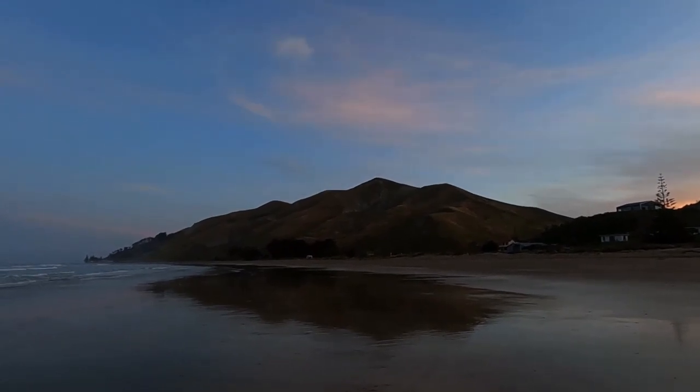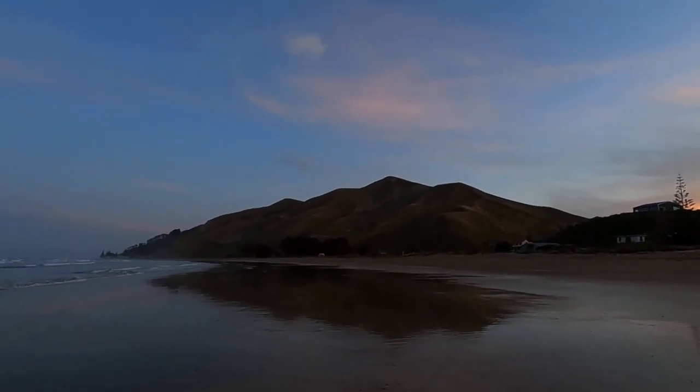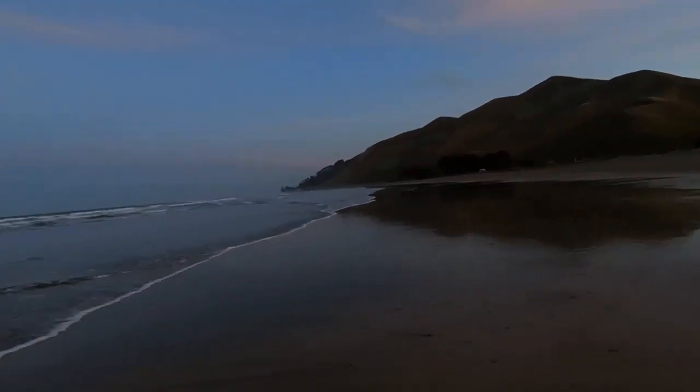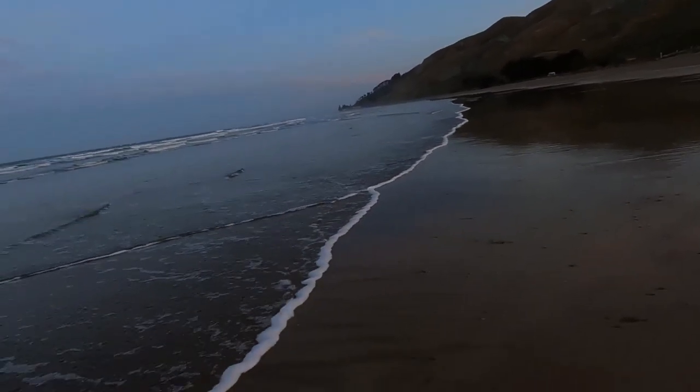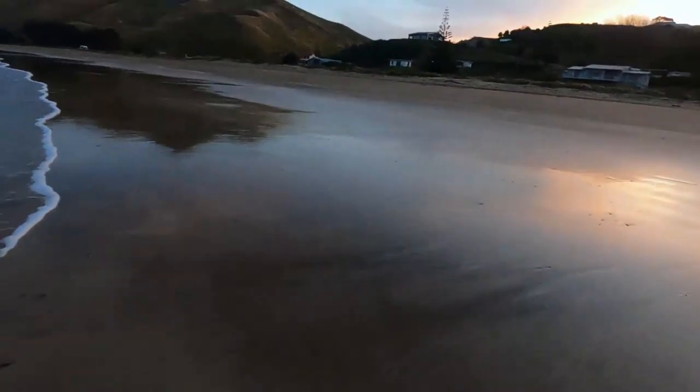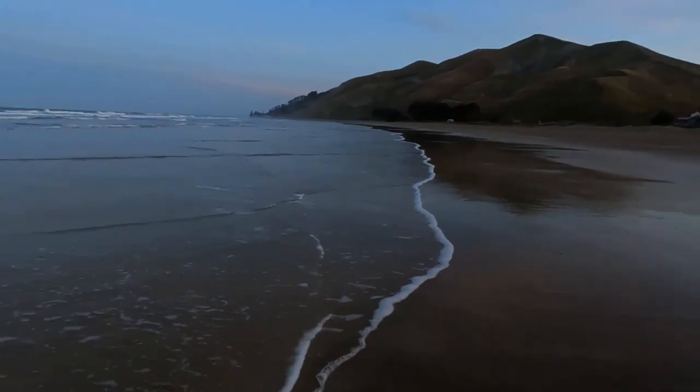Well, it's trying to give me a little bit of colour, and there is a tinge of peach in there, so I might just get a shot. Try that. Just the waves are coming in, and I hate losing my cameras in waves. Bloody hell.